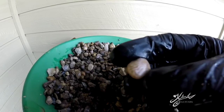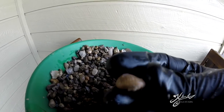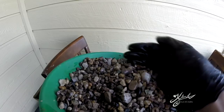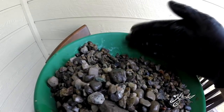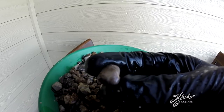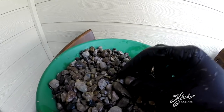But it's glacial till. Check this out. That looks like it was alive at one point. Hopefully that's not blurry. It looks almost like a seashell or something. Stuff is pretty interesting. Then again, oh, check that one out. Yeah, it's got little stripes in it. I don't know what that is. I really hope that's not blurry. So if anybody knows what that is, let me know in the comments.